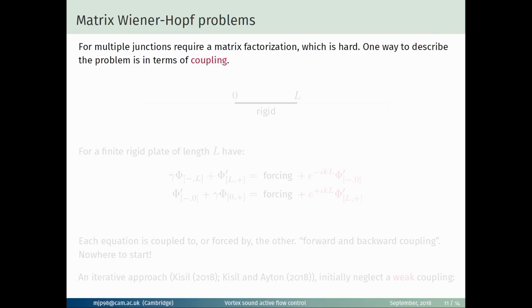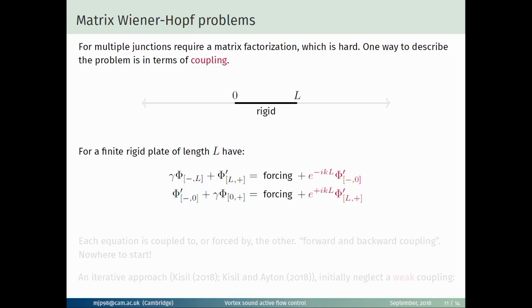So matrix Wiener-Hopf problems are slightly more difficult. The way that I'd like to describe one of the difficulties associated with this is in terms of coupling. So say we have a finite rigid plate of length L, then we can form our system from our boundary conditions as two Wiener-Hopf problems coupled by these red terms, which are related to the scattering from the other junction.